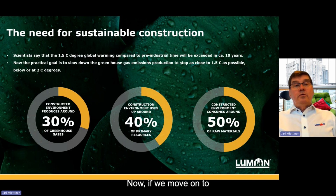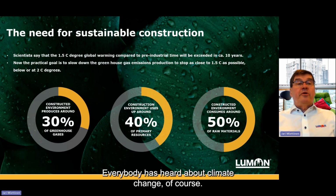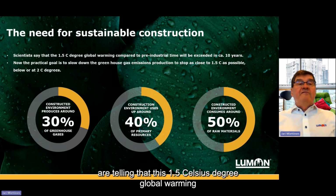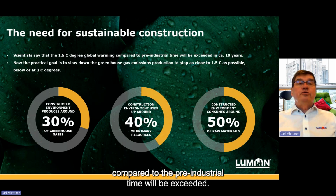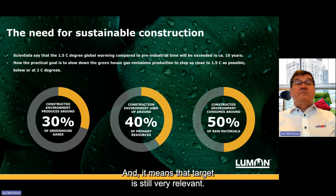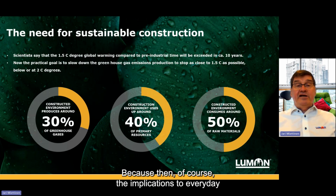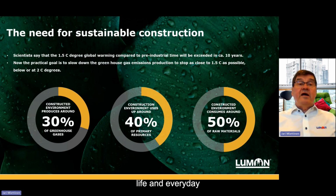Now, if we move on to that environment part, everybody has heard about the climate change, of course, and now the researchers are telling that this 1.5 Celsius degree global warming compared to the pre-industrial time will be exceeded, and it means that target is still very relevant. And now the closer to that we will be in the whole globe, the better, because then of course the implications to everyday life and everyday living of people, and particularly to the nature, are then smaller, of course.